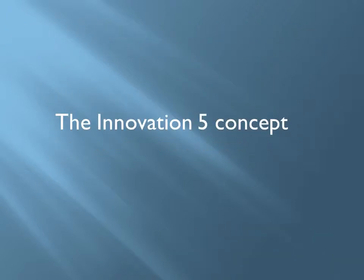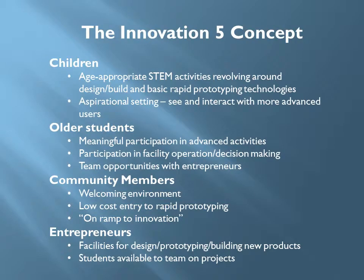So those are the three STEM streams that lead us to the concept for Innovation 5. Innovation 5 will have the following operations going on. These are our four major target audiences. Clearly, children. Children engage in age-appropriate STEM activities revolving around design and build, as we saw in some other hands-on science museums, rapid prototyping technologies, as we saw in elementary school classrooms. But place that in an aspirational setting.